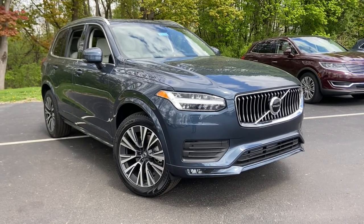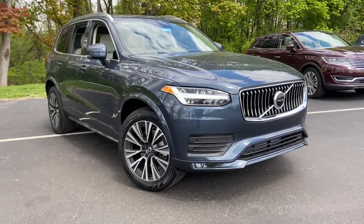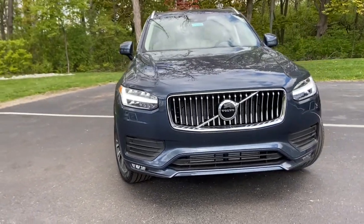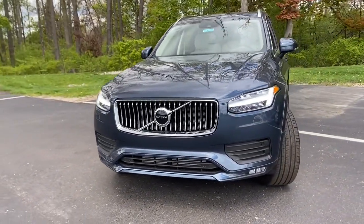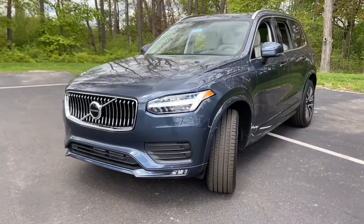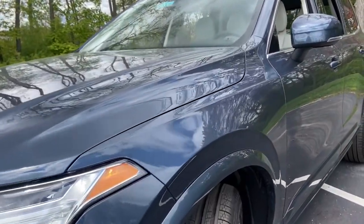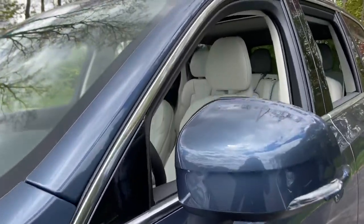Picture yourself in the 2021 Volvo XC90. Here's an elegantly styled XC90 that's supremely comfortable, secure, and satisfying to drive. Advanced safety features, a robust infotainment system, flexible seating, and smooth performance let you relax and enjoy what the road has in store.